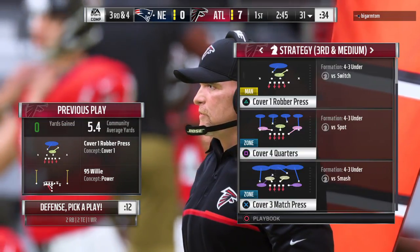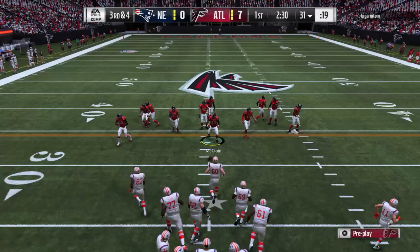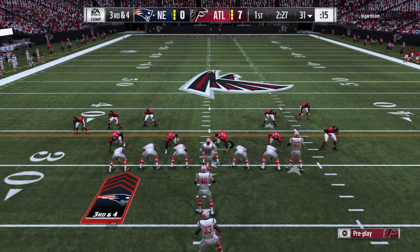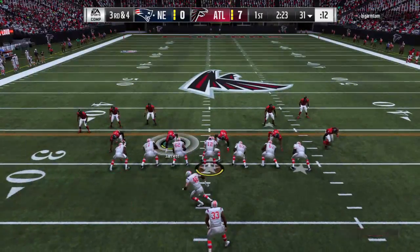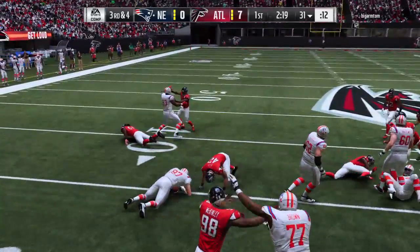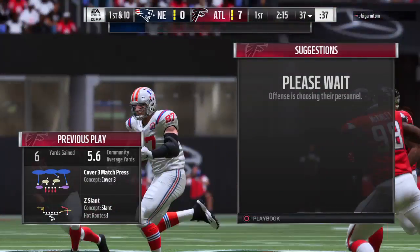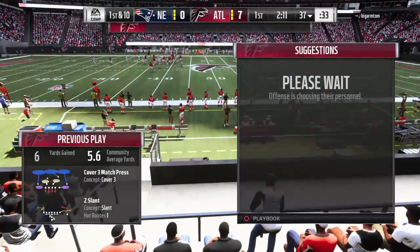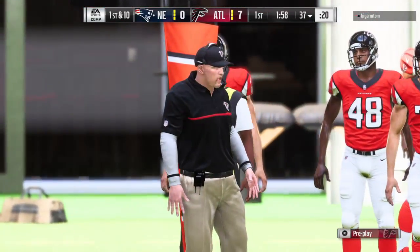One play at a time now. 29, Alpha. Brady. And he's got an open man. It's Gronkowski. And he will have a first down as they get him to the ground at the 37. Brady to Gronkowski, cover athlete to cover athlete for a Patriot first down.